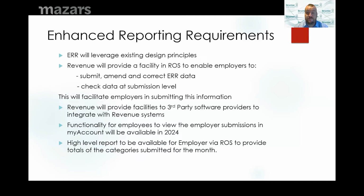So the payroll design principles. It's important to say at this point in time that while you may be recording some of these payments currently in your payroll software, the most likely one being the travel and subsistence payments, the fact that it's being recorded in your payroll at the moment does not mean that it's being reported to Revenue. The report that comes to Revenue for payroll at the moment is a separate reporting requirement, and there's a completely different process for the enhanced reporting requirements. So you'll need to talk to your software provider to ensure that they are building facilities that allow for the transfer of that information on the 1st of January.